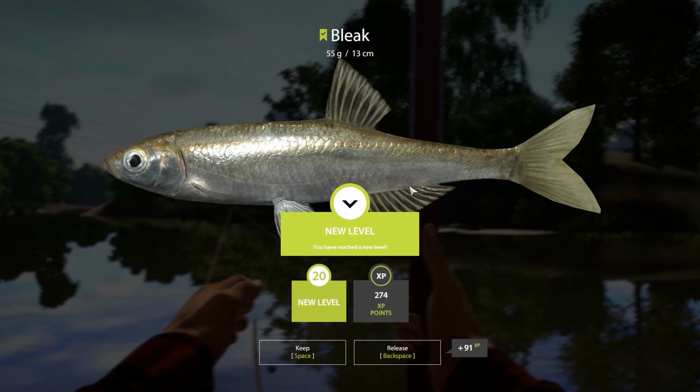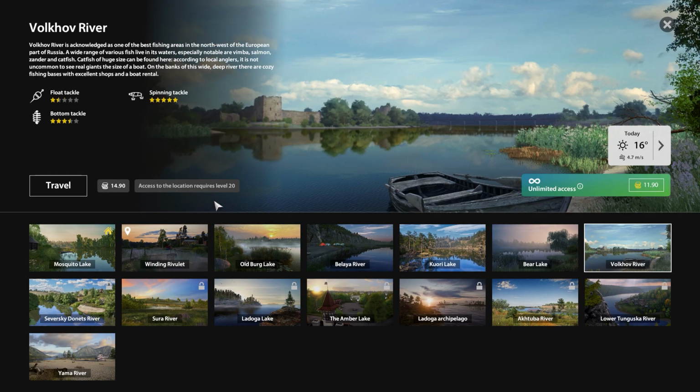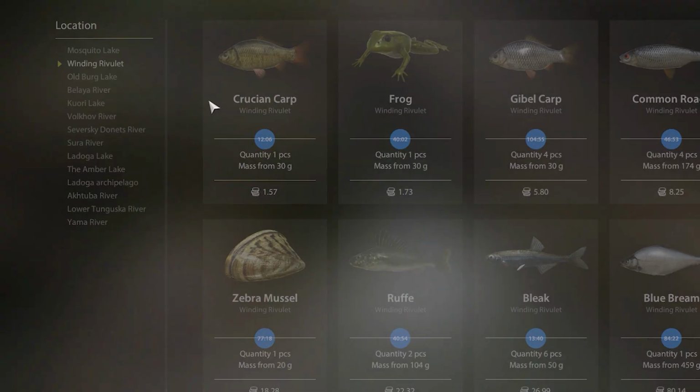Level 20, lads. We have access to Volkov now, which means I can buy myself a new reel, which is a very good reel. And also Volkov has so many new different fish species, and it's all over a fun spot where to fish at. Dang it, I'm missing 1 bleak from the cafe order. I'll go get it quickly.